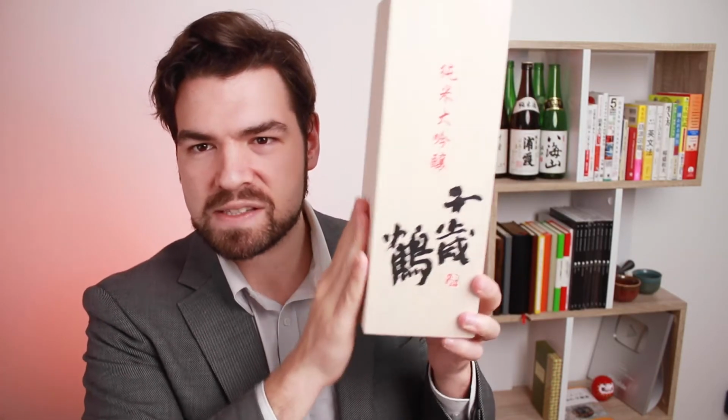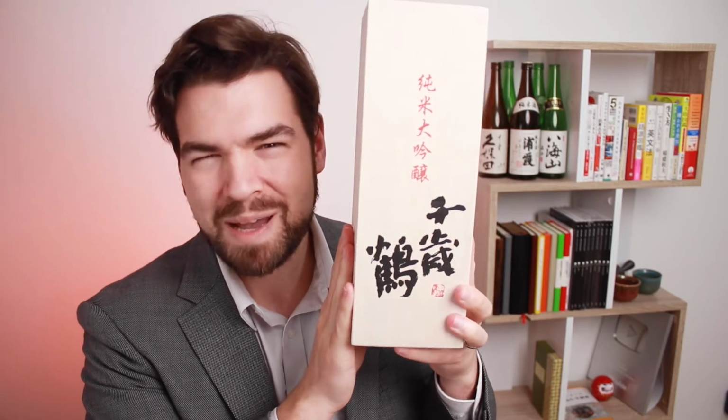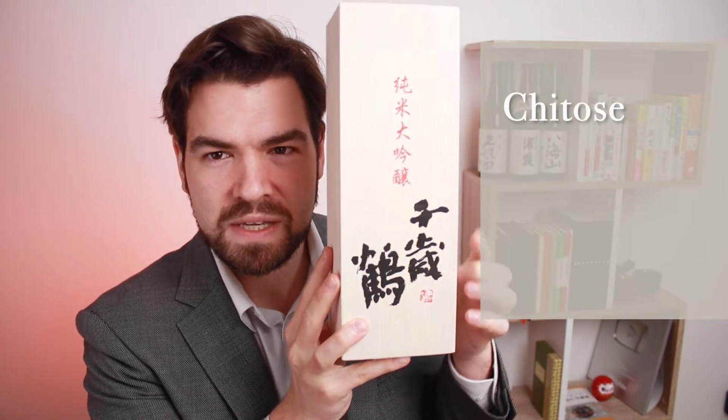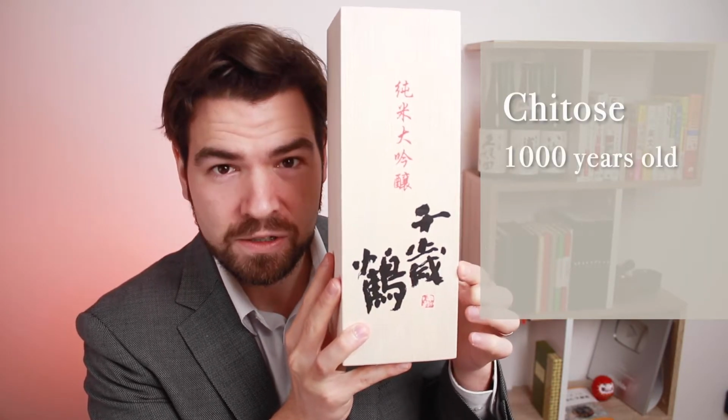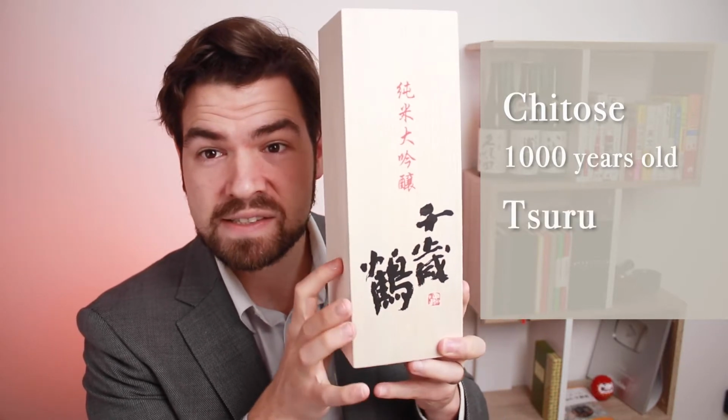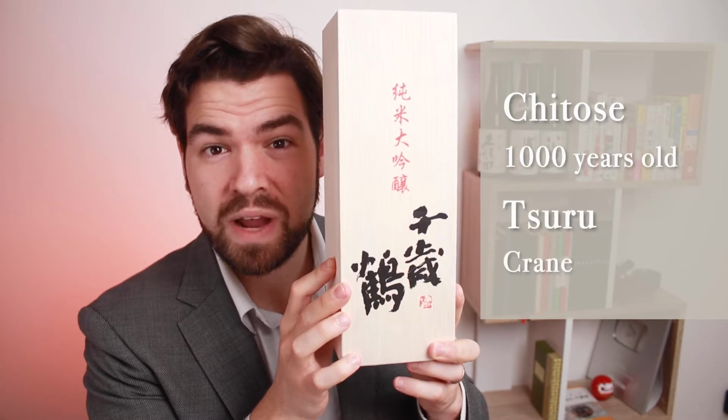And now I'm just going to bring this up again to show you guys. So what about the name of this? This has a very interesting name. So I know Japanese and I'm kind of a language nerd, so I want to explain this to you. Chitose literally means 1,000 years or 1,000 years old in this case, and tsuru means crane.